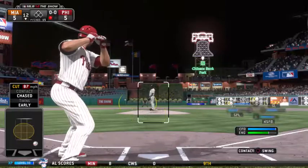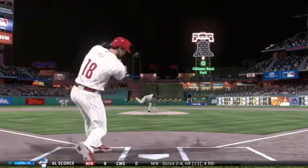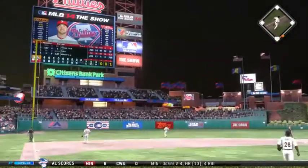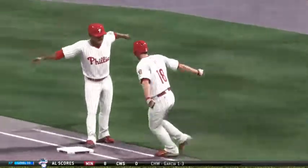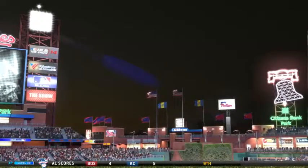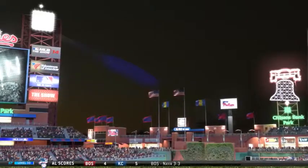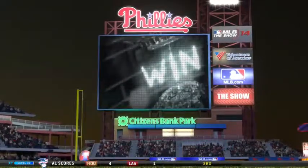Darren Ruf will try and erase his 0 for 4 in the ballgame. Now here's Ruf getting around on one. In the air, out to deep left field. Ball game! A solo home run off the bat of Darren Ruf. And with one swing of the bat, this ball game is over.